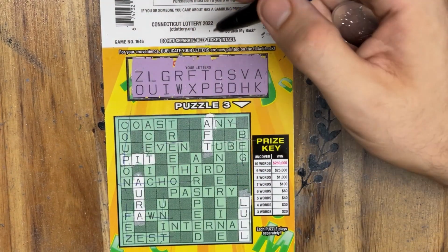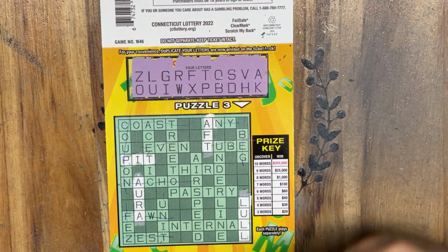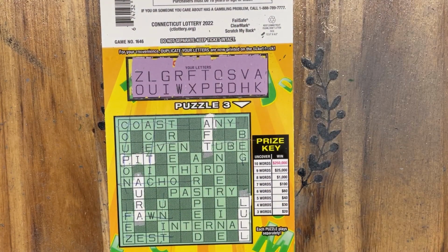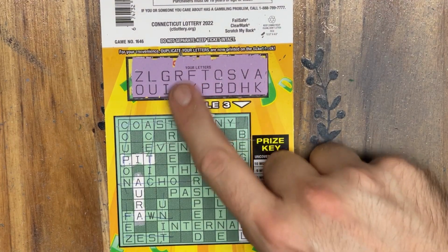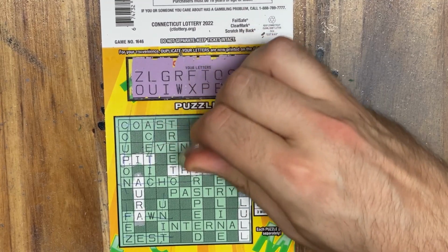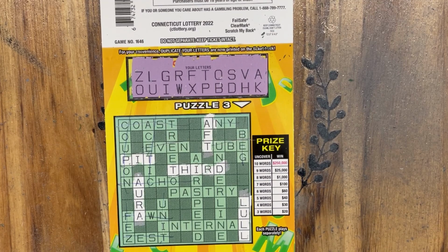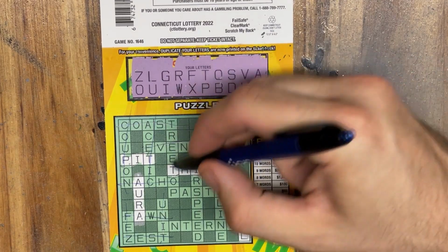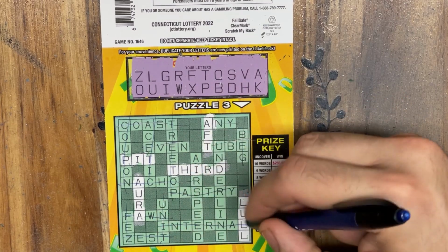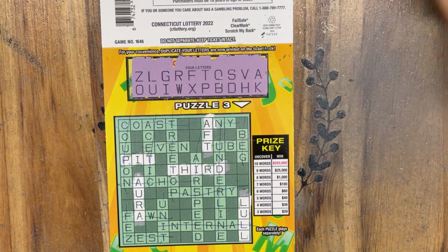No N. How about coast? Oh yeah, no C, forgot about that. How about third? T-H-I-R-D. All right, looks like we got a good one here so far. We're up to 40 bucks. Let's see, there's an E there, there's a Y. Aspirated, there's an E.